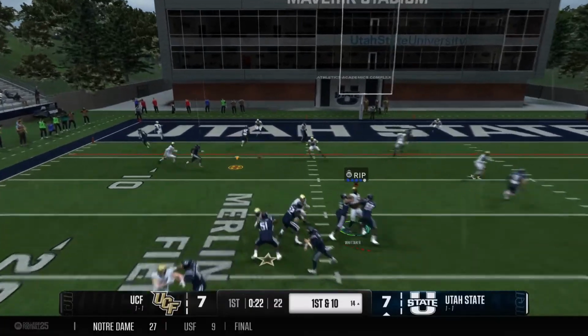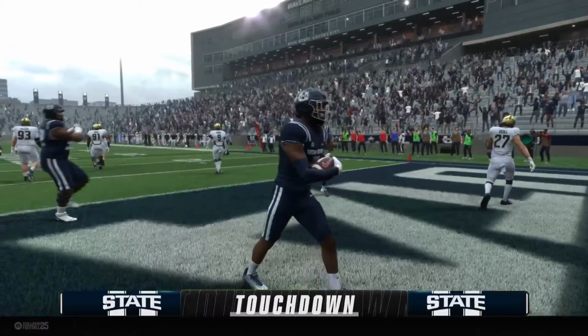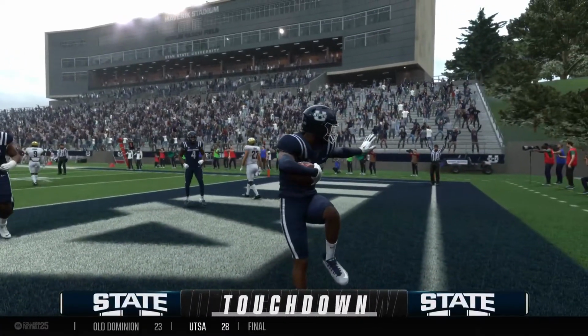Trying to cap this drive with the pass. He's got it on the move, and he strides his way into the end zone. Touchdown, Aggie!